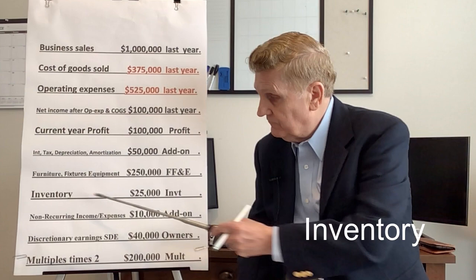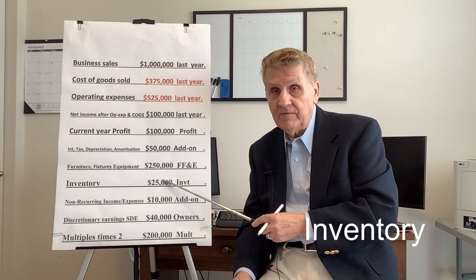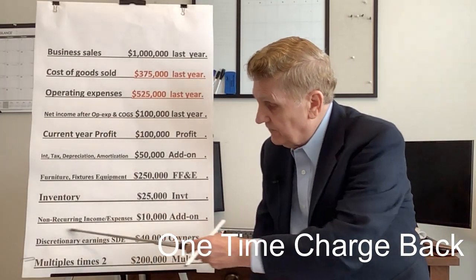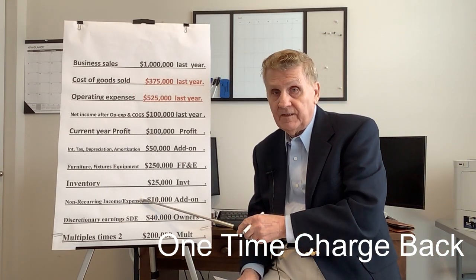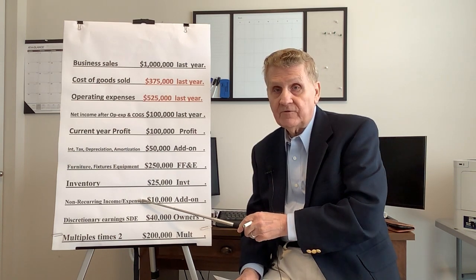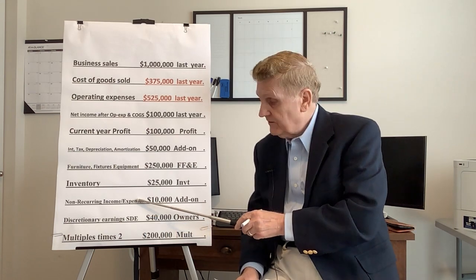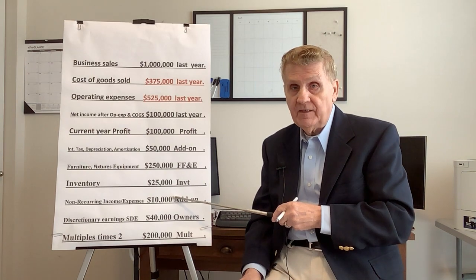The next line down is inventory. Now, the company's inventory might be paid off. It might be worth anywhere from $5,000 to $50,000 or more. So inventory also needs to be added to the asking price for this business. Next line down is non-recurring income expenses, or one-time chargebacks. This is added to the asking price because a new owner will not have these costs in the future. These costs are things like a fire, a theft, litigation, a new roof, new furnace, or air conditioning, which needs to be replaced. So let's say this owner had a $10,000 roof he had to replace this year. The $10,000 would be added to the asking price.